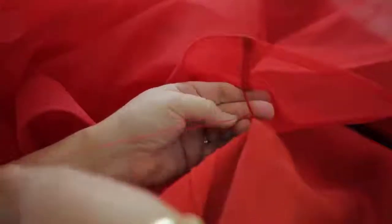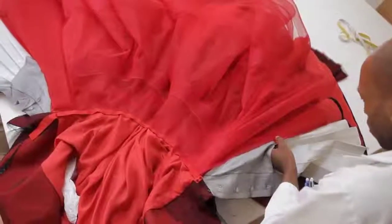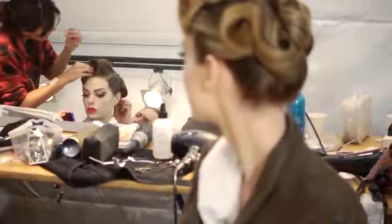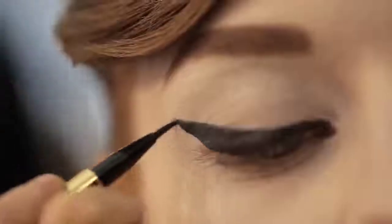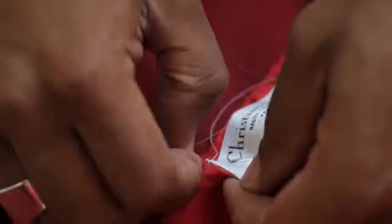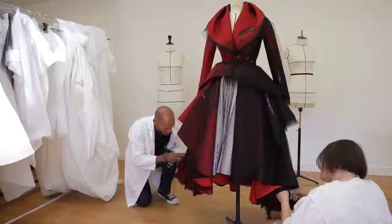Back at the atelier, all eyes are focused on the last finishing touches. Large loops are stitched to fix the underskirt with no studs. The coat has to be able to flow naturally with the body's movements. 3 hours to go, the tension rises. Hair and makeup artists hurry to finish. Now for the ultimate final touch, the label, Christian Dior Haute Couture, the seal of excellence.